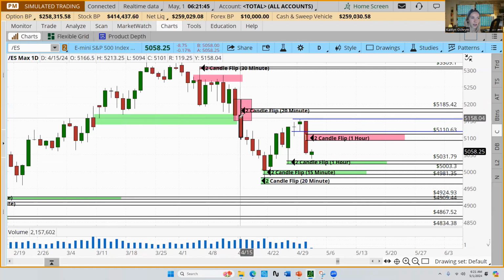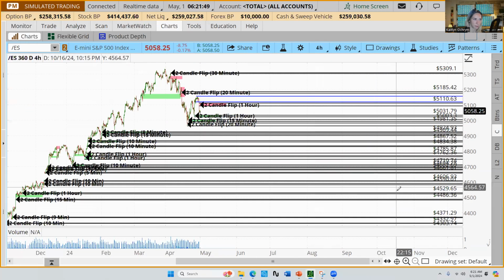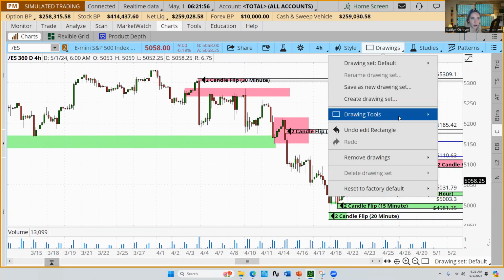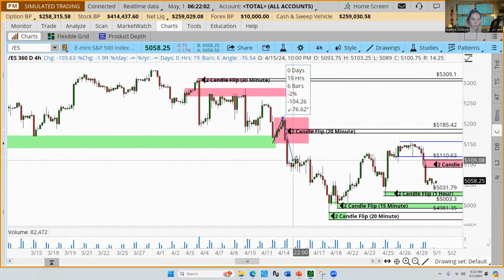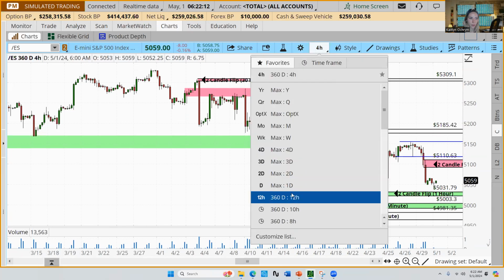of support. That wick over wick on a daily chart, when you drop it down to a smaller time frame, for example, a 4-hour, it'll start looking more like a pivot point. And just keep an eye on that. So if you see a wick over wick on a higher time frame, that's going to be a pivot point on a smaller time frame. I just wanted to show that on the 4-hour.